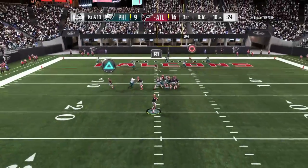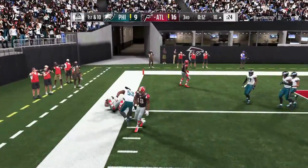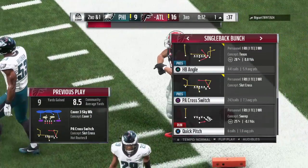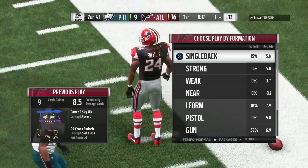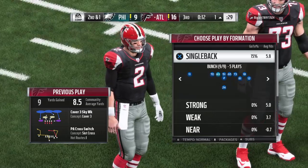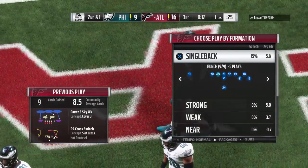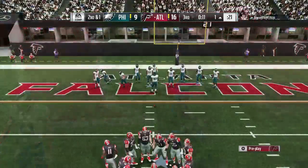A fake to Freeman. Now it's Ryan. He goes underneath to Freeman. A gain of 9 there sets up second and goal. So many times you hear today's NFL described as a space game. Get your best players into space with the football in their hands. That's why sometimes you just swing it out to your runner, get him out in the flat, and let him have a chance to make people miss in open field. Second and goal.